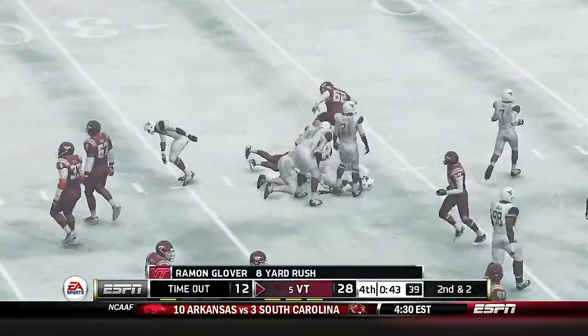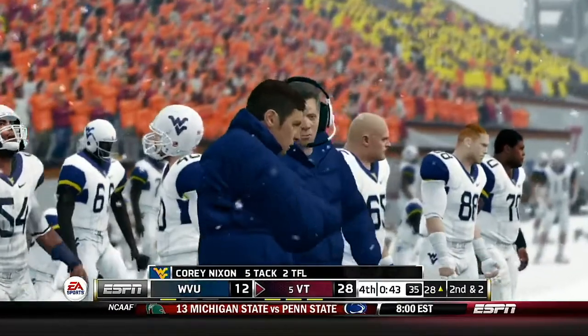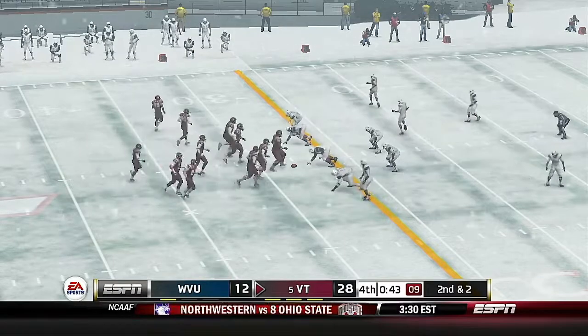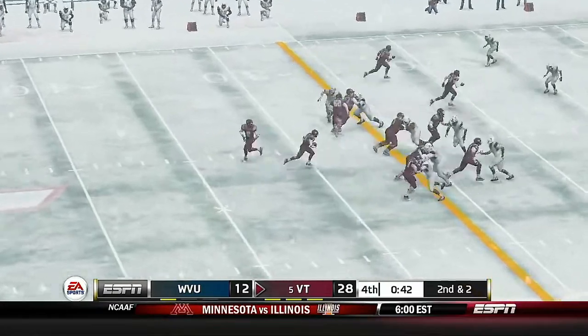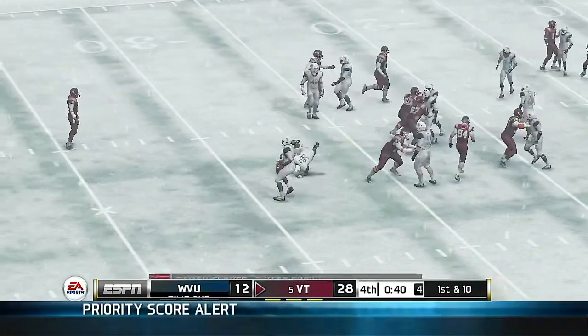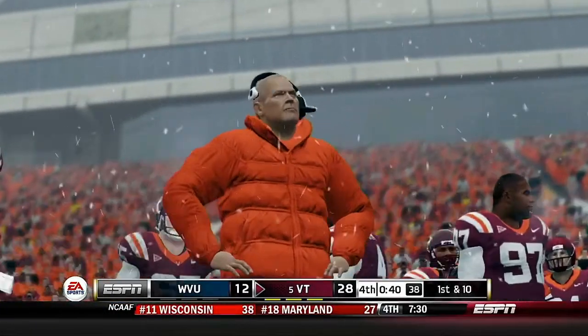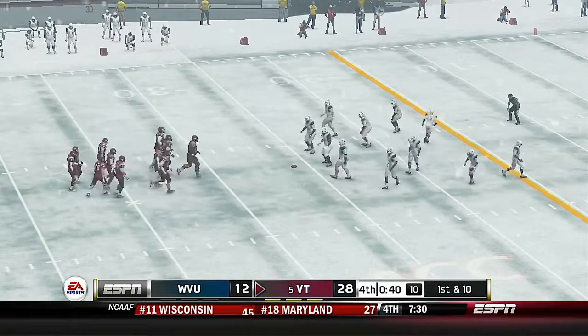He's brought down in the open field. A gain of 8 on the carry. West Virginia is going to have to use their second time out of the half. So it's 2nd down and about 2 yards to go. Two down, two down. Check, check back. Tackle made right around the 26-yard line. They're just running between the hash marks and daring the defense to stop them, which they did on that occasion.